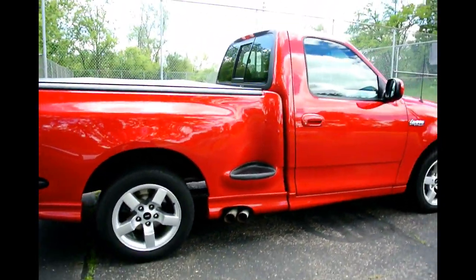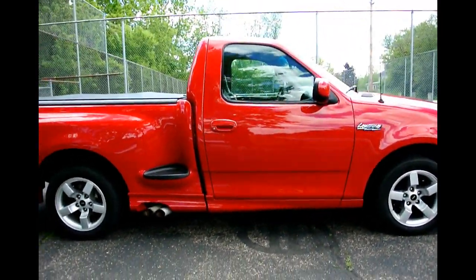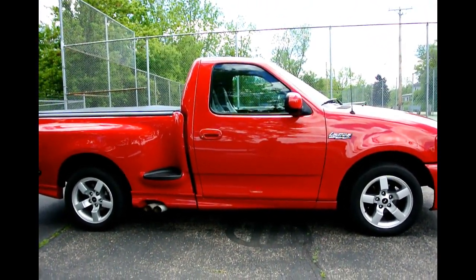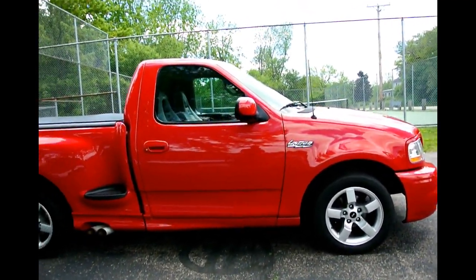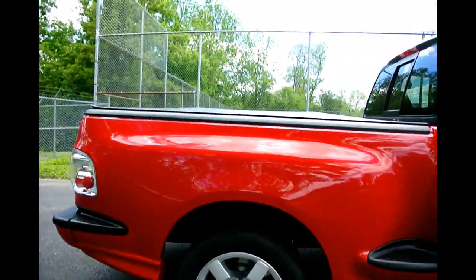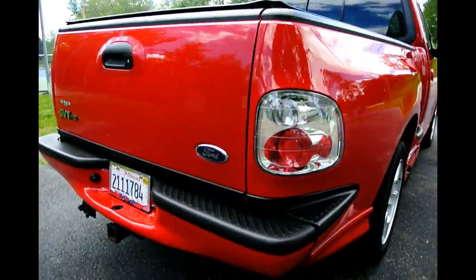This is a 2001 again, and we purchased it not too long ago, a couple days ago, and it had 29,500 miles. So it's a very low mileage truck. This truck is completely stock. There are no modifications done to it. Even the air cleaner system is stock. Being at 29,000 miles, it's very clean underneath.